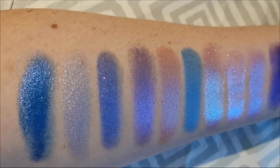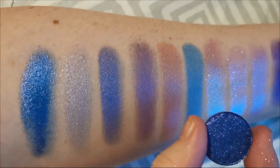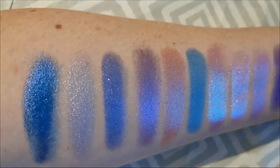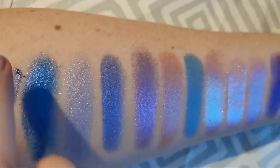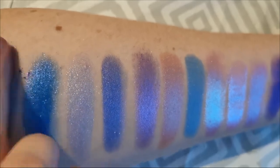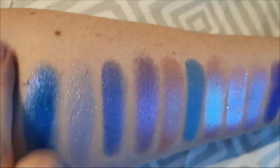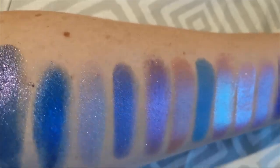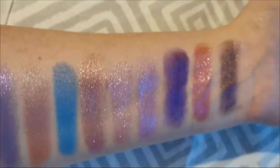And then the last for the purpley shimmers is Kylie. It's from Titmouse Cosmetics. It's a little bit crumbly. I think I dug in a little bit too much there. So that is Kylie.